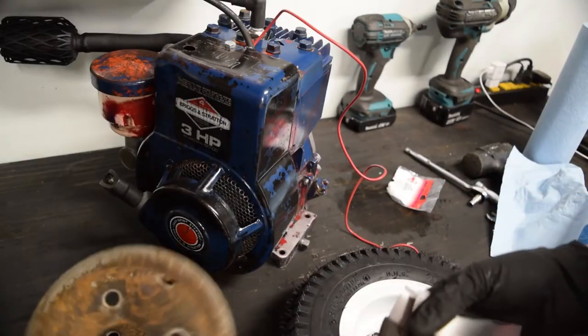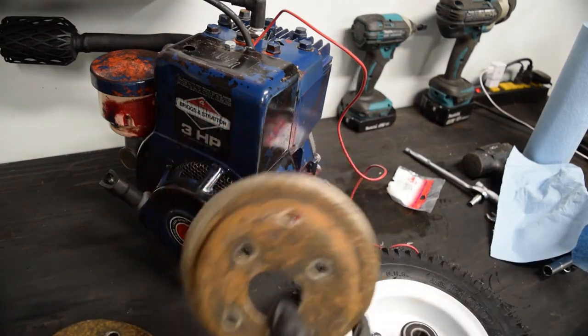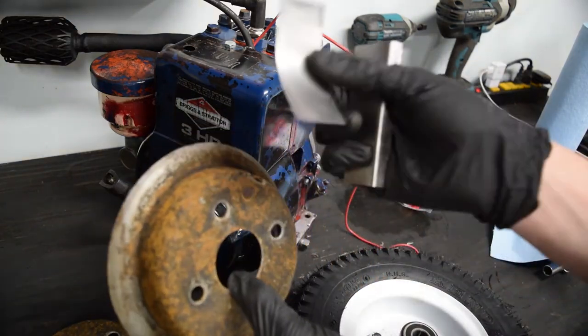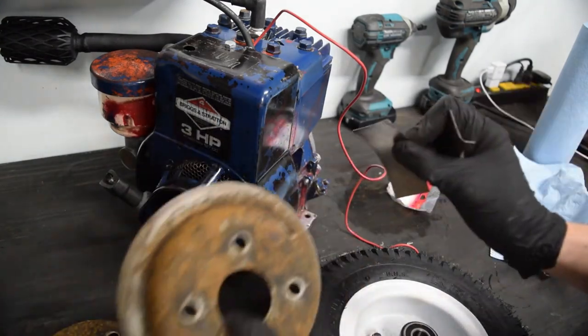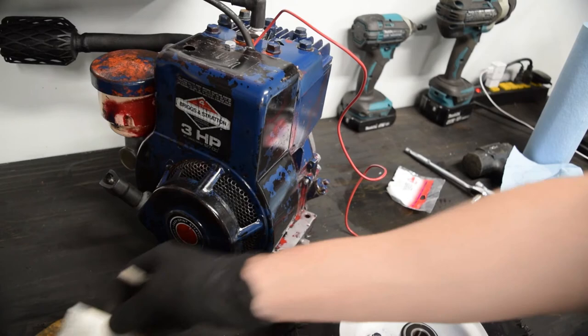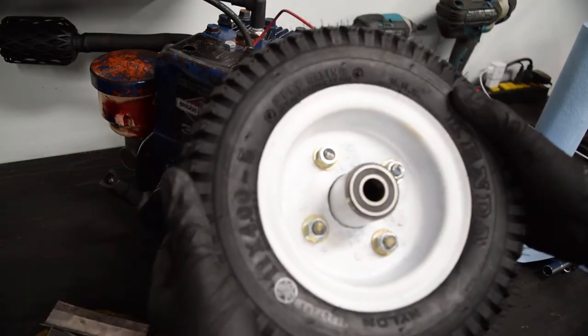The last big pain is the wheels, or rather fixing the two wheels. And I'm still learning when it comes to this kind of thing. So it's a frustrating and time-consuming process, but once these are patched, that'll literally be the last of the big stuff done. So that's what the wheels are gonna look like when they're done.